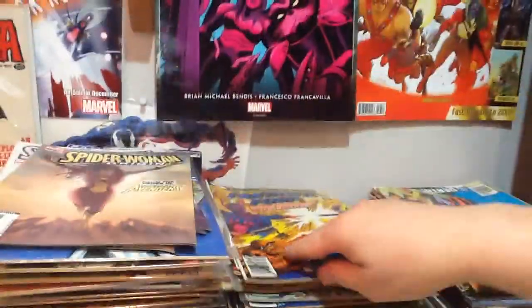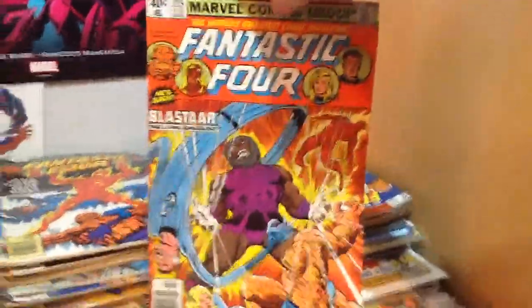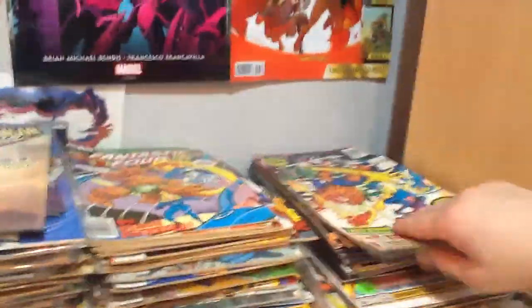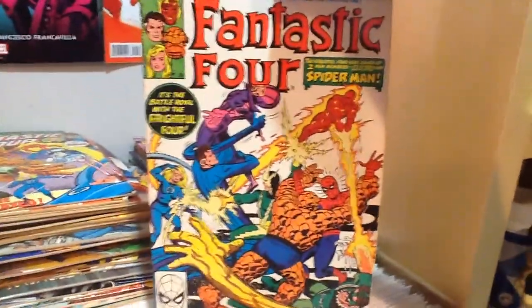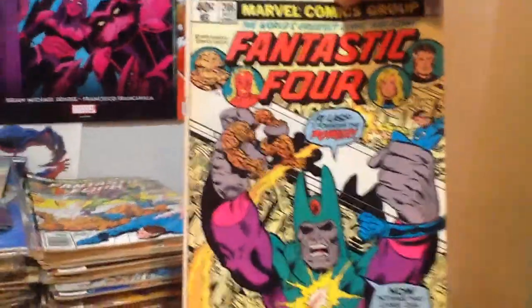We also have some more Fantastic Four. Number 203, 205, 212, 213. I'm off camera. Sorry about that. 214, 215, Blastar, 216, 217, 218. Might be a second copy of this one. I have to look. Number 211, Terrax, 206, 208, 209.